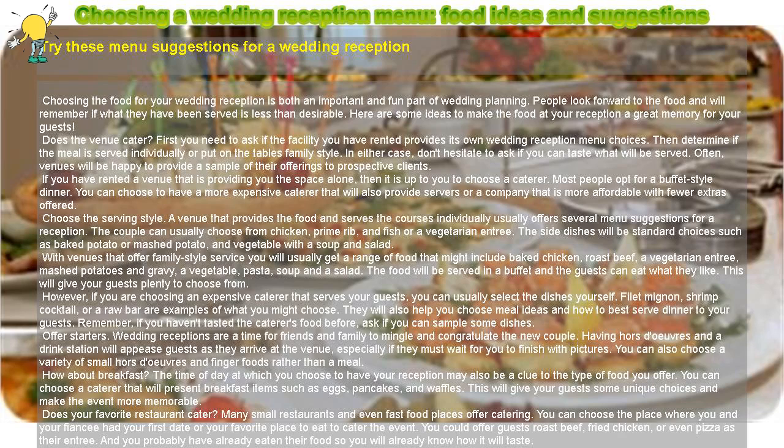Choosing the food for your wedding reception is both an important and fun part of wedding planning. People look forward to the food and will remember if what they have been served is less than desirable. Here are some ideas to make the food at your reception a great memory for your guests.